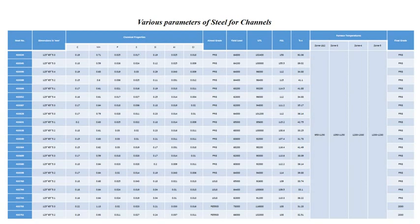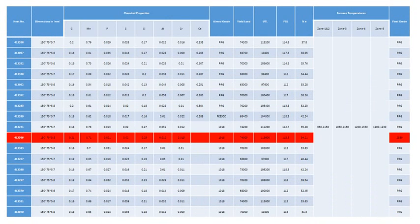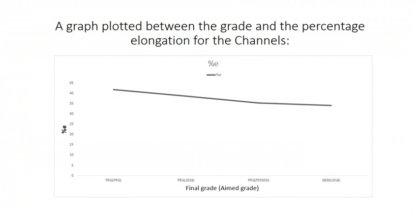Various parameters for channels. Luckily, the steel plant is not facing problems with channels. Only one or two products are defective out of 100. See, we can have only one defect here. The graph is so constant compared to other graphs.